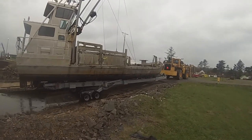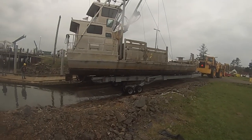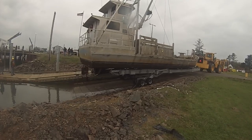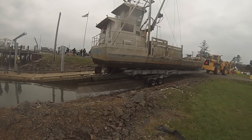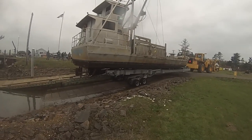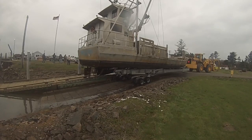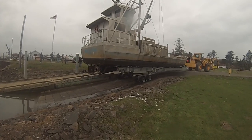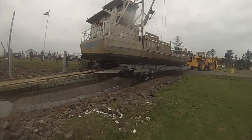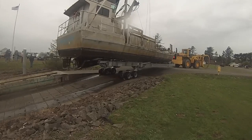And there it is. That's pretty impressive. That is one heck of a trailer. Wow.